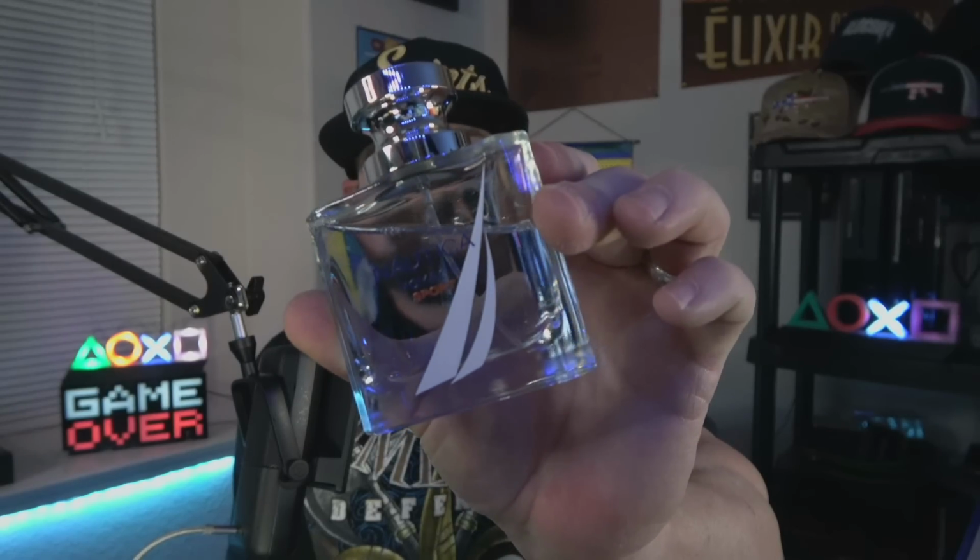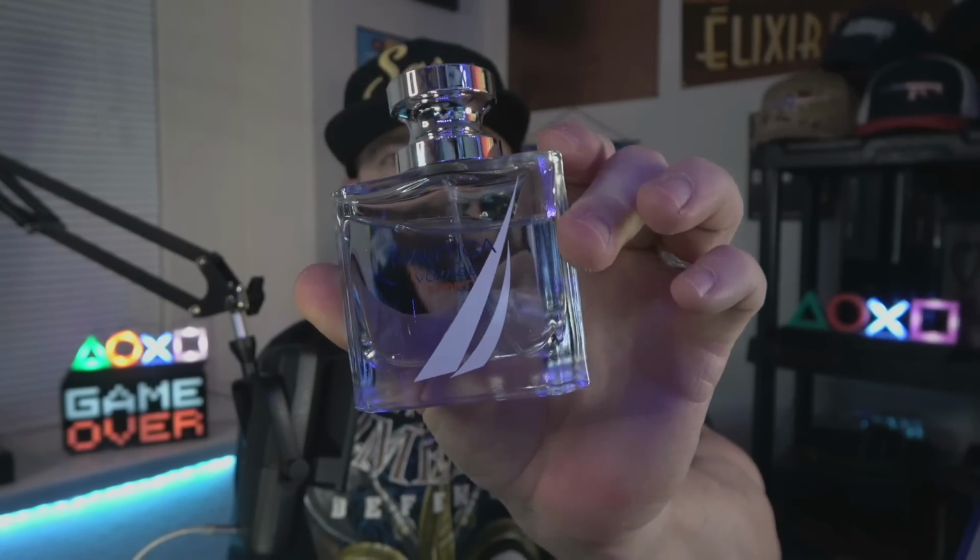And speaking of reaching back, I haven't worn this one out the shower in a long time. I used to wear this out the shower all the time. Nautica Voyage Sport. Nothing special here. Basic, cheap, woody aquatic, a little aromatic. Smells like a lot of other things.